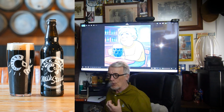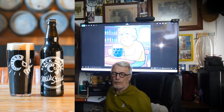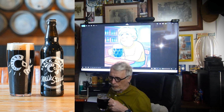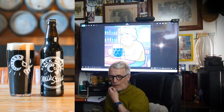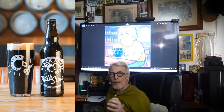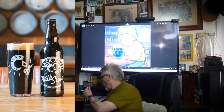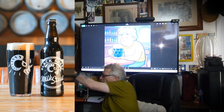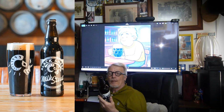It has got chocolate and coffee overtones, which are very familiar to most stouts. But it's also very oaty, and the sweetness of the lactose enhances, incredibly, a bitter, dark chocolate taste rather than a milk chocolate. That's very nice. So that's Black Sheep Milk Stout, and that's what we're drinking in the tavern this evening.